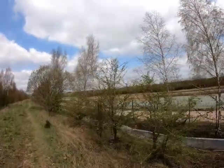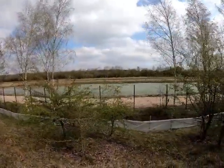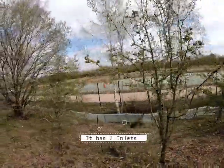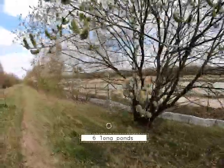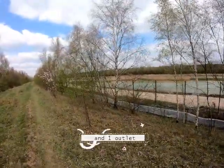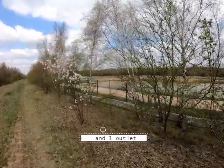So the course of the canal disappears again after those last few shots, and there's a water treatment works. This water treatment works was put in to basically cleanse and filter any of the water coming from the Shipley area and make it cleaner for when it's let out to go along the river, such as the Nutbrook.